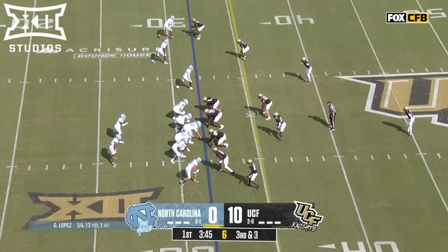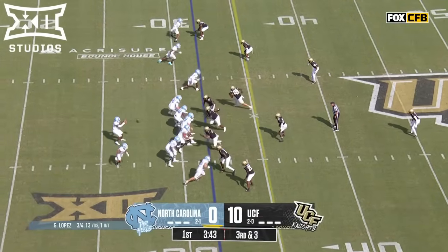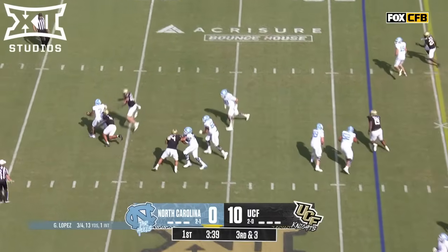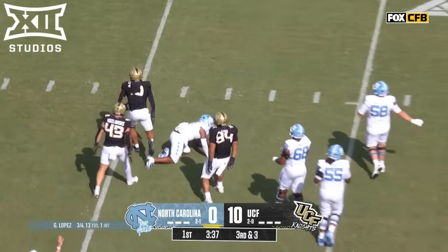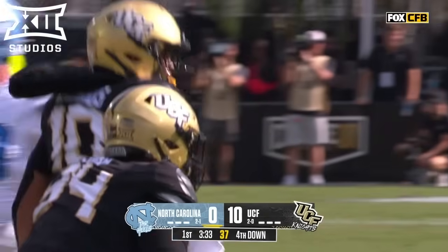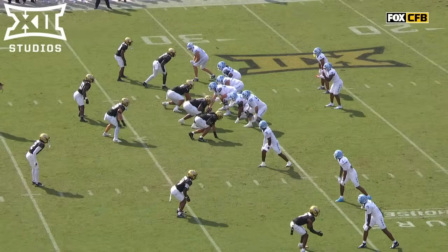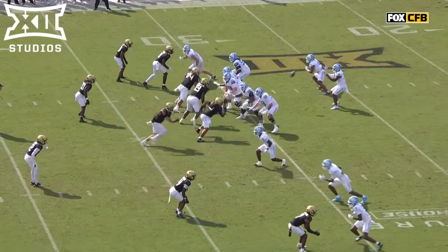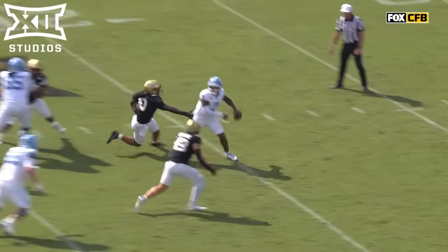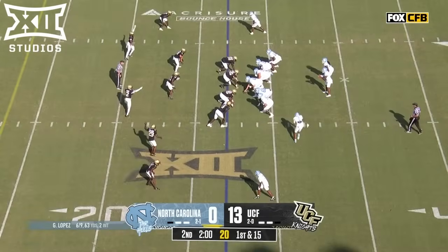He's in the slot, right side. 3rd down. There's pressure from the outside. Lopez flushed, in trouble, and he goes down. Sacked by Sincere Edwards. Well, Sincere, number 10, was certainly sincere about this as he comes screaming off the edge with pressure from the outside. He had help on the opposite side of him.